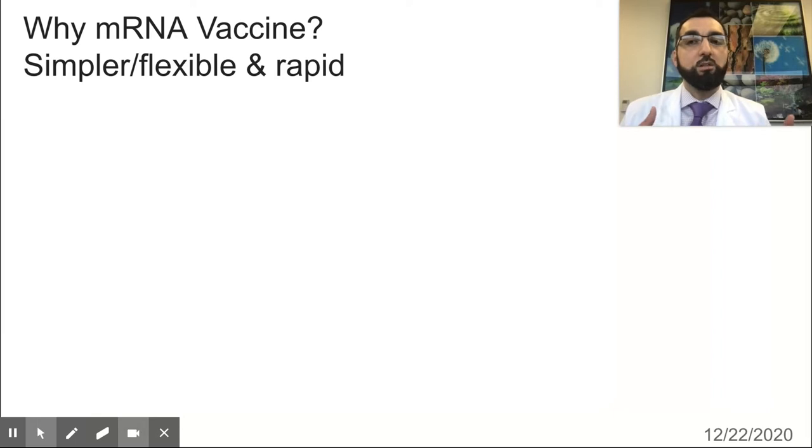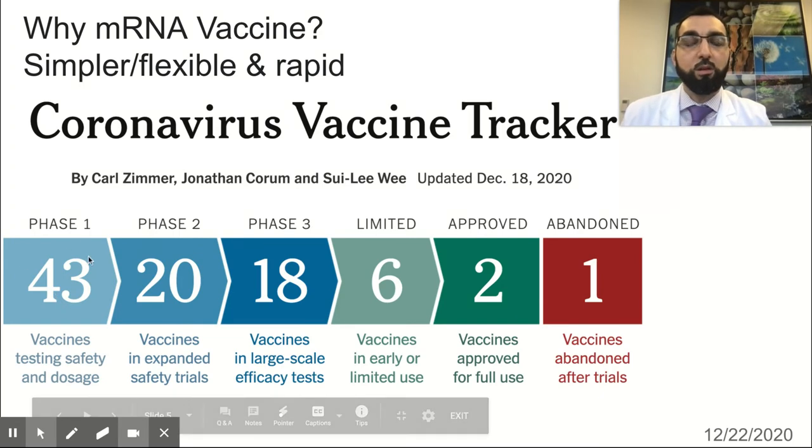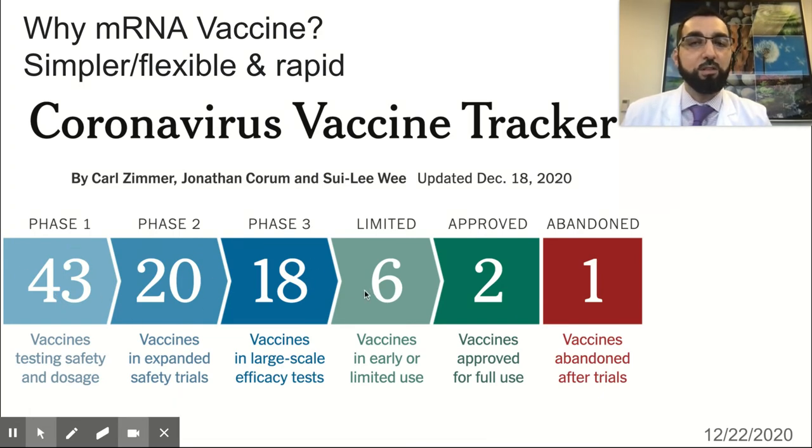And the question is, why the mRNA vaccine? It is a much simpler and more flexible way of creating a vaccine. It's a rapid one, meaning it takes less than 2 months versus 5-6 months in the traditional way of making vaccines. And this is the New York Times coronavirus tracker, and you can see how many vaccines are in phase 1, phase 2, phase 3. Only 2 have been approved using this technology, and that's because it is a rapid technology.